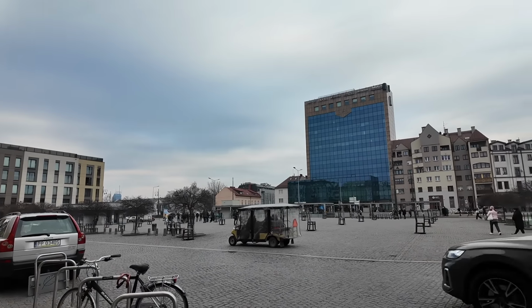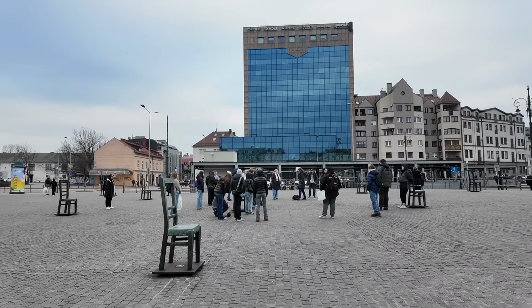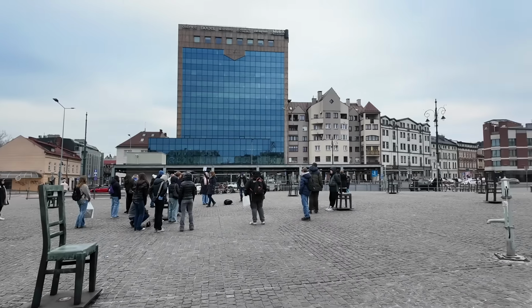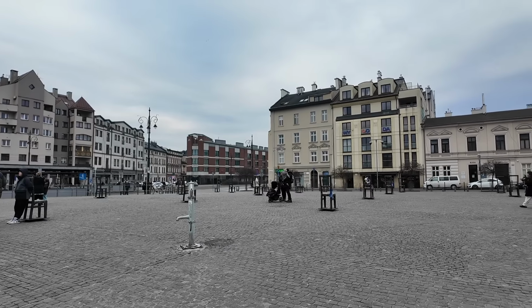It's all these little chairs that you can see. We're going to try and get a little bit closer. I think there's a little tour going on here, so you can obviously take a little walking tour, but we are just going by ourselves.